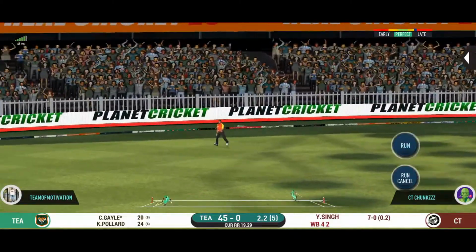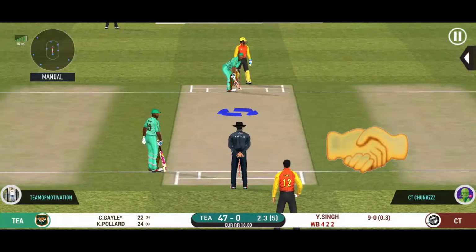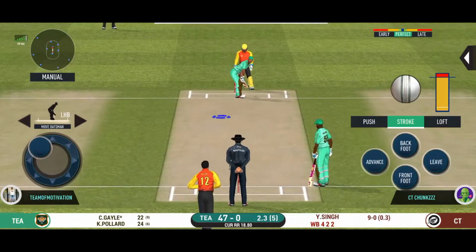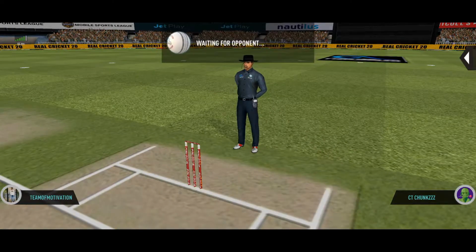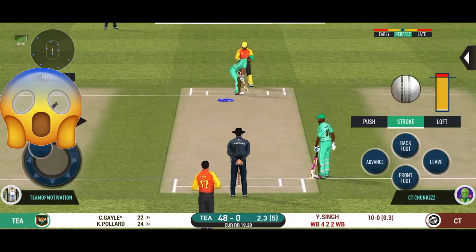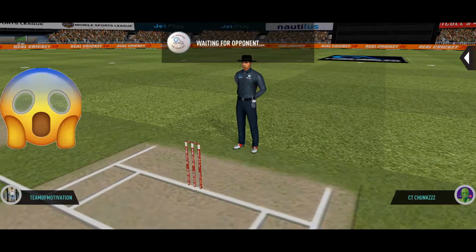They are calling for two. That is excellent running between the wickets. There is a fielder at cover. Wide ball signaled by the umpire. He has been ruthless against the spinners in this series. Wide ball signaled by the umpire.